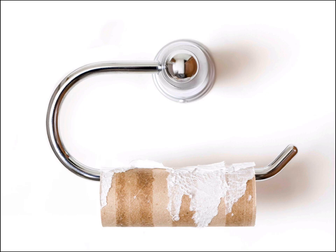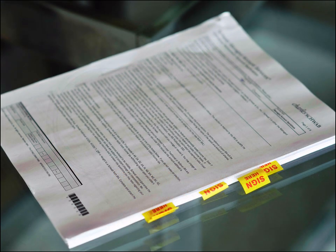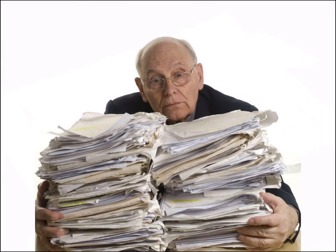Because first of all, some paper is actually useful, right? You'll always have to deal with some paper in your law practice. That's fine. But the misunderstanding that most people put forth is that a paperless law practice is one in which you have no paper, and that is absolutely not true. A paperless law practice is about getting rid of the paper that keeps you bogged down, the paper that makes you inefficient.